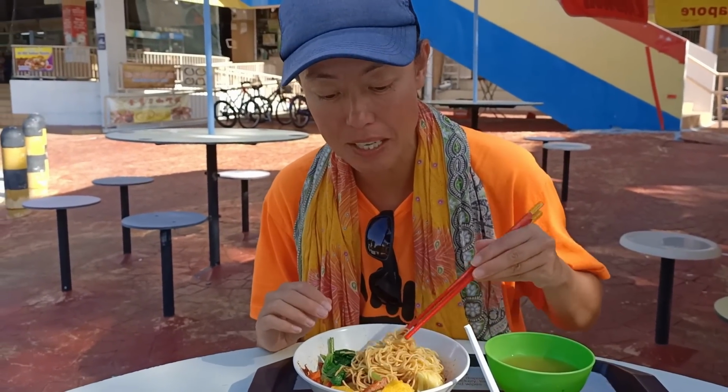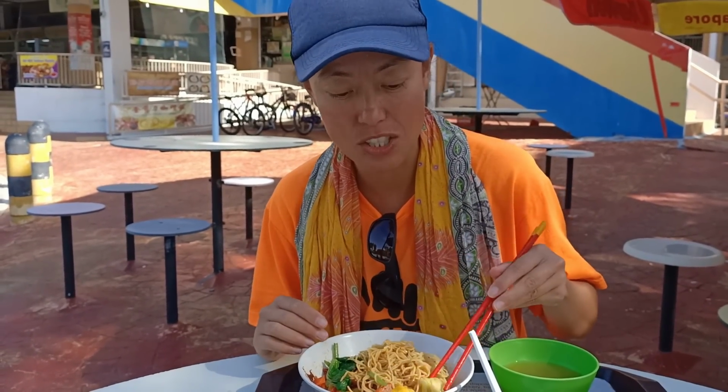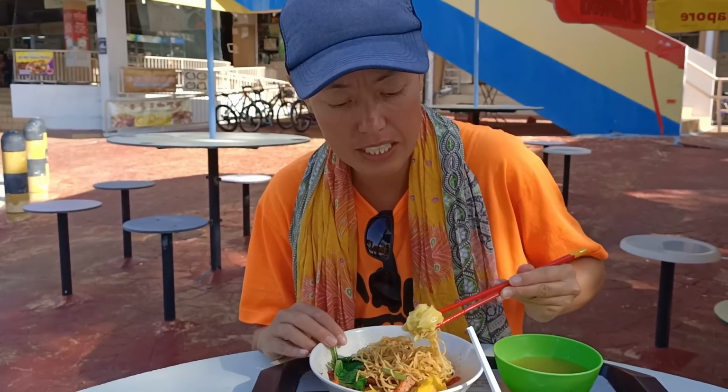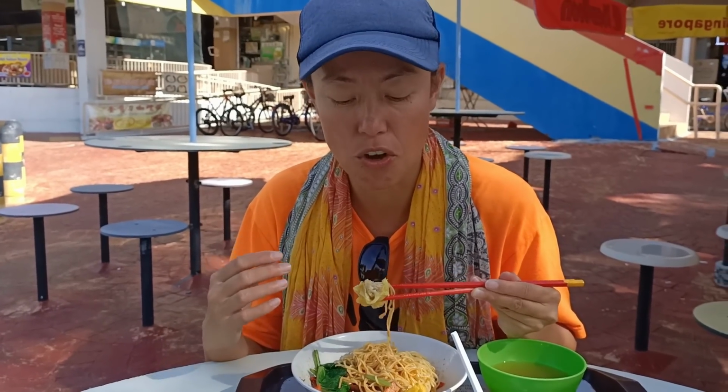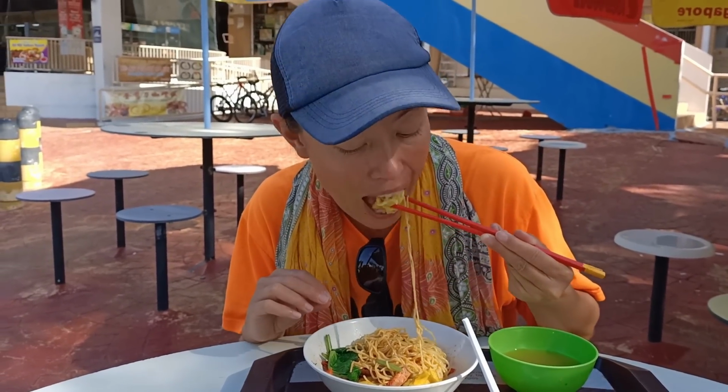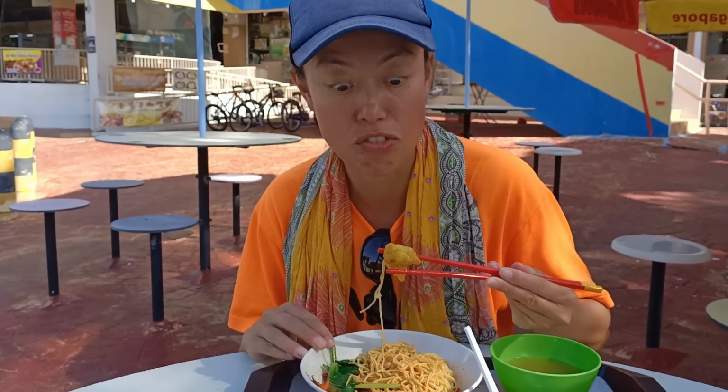We got this with chili, and it does have a bit of heat to it. It's got a nice fried taste to the noodles, and I'm looking forward to eating some of these wontons. The noodles are nice and soft, and the pork filling is really delicious as well. And then the fried wonton.